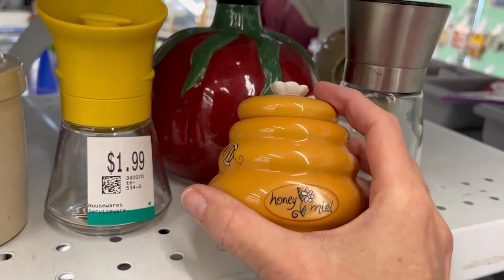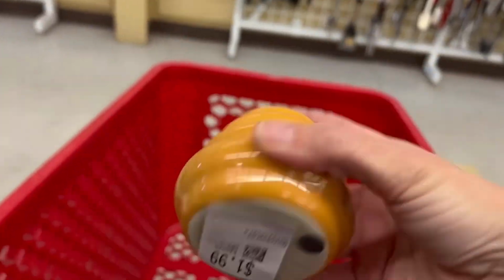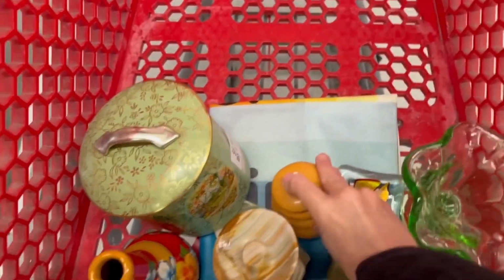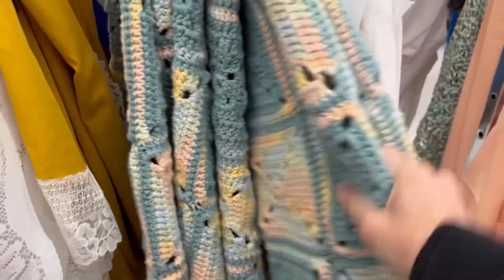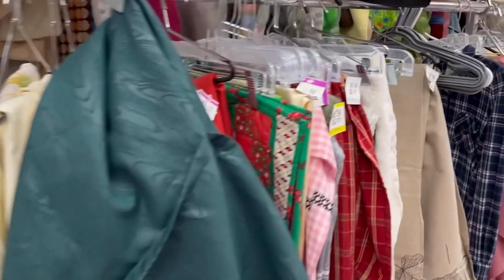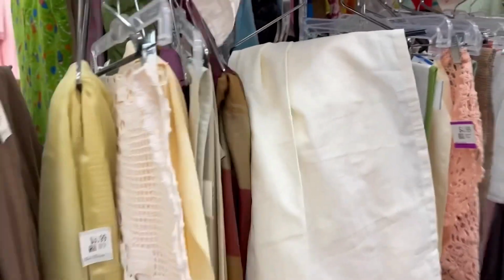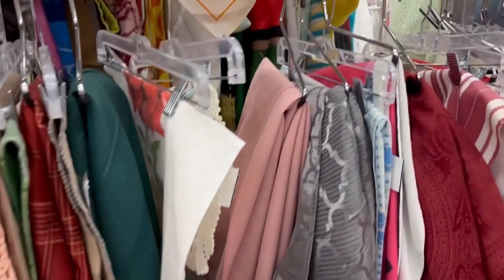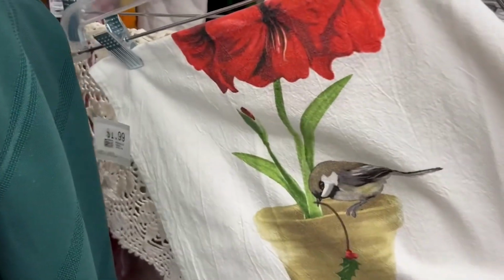That's pretty cute. I think we'll grab it. It's only $1.99. The music is just rocking in here today, so I'm gonna have to kind of continuously talk over the music. Oh, that's pretty with the bird on it.